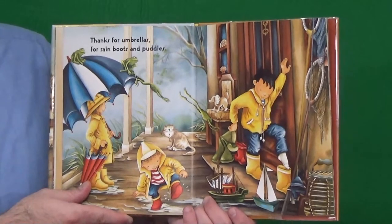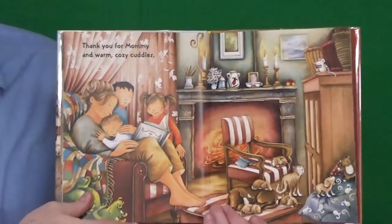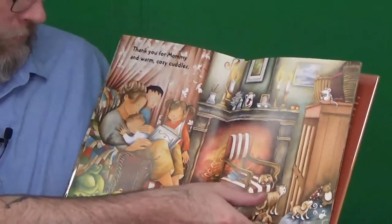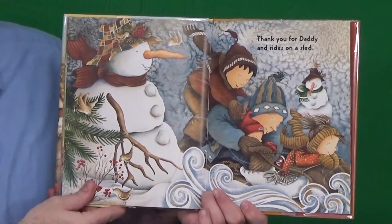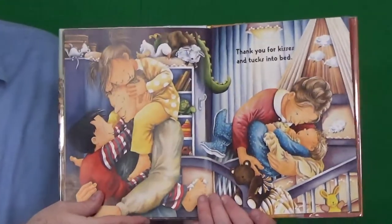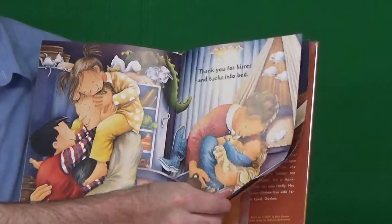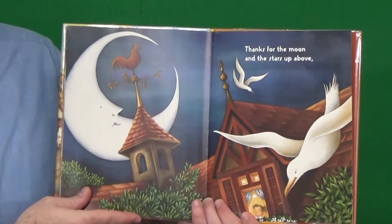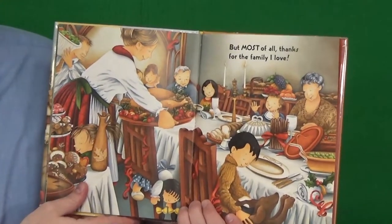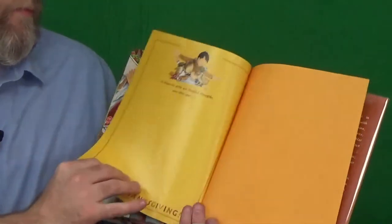Thanks for umbrellas, for rain boots and puddles. Thank you for mommy and warm, cozy cuddles. Thank you for daddy and rides on a sled. Thank you for kisses and tucks into bed. Thanks for the moon and the stars up above. But most of all, thanks for the family I love. The end.